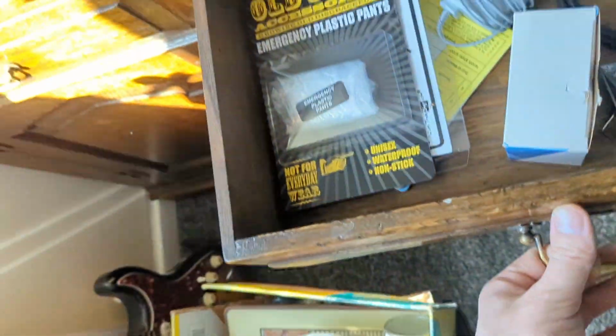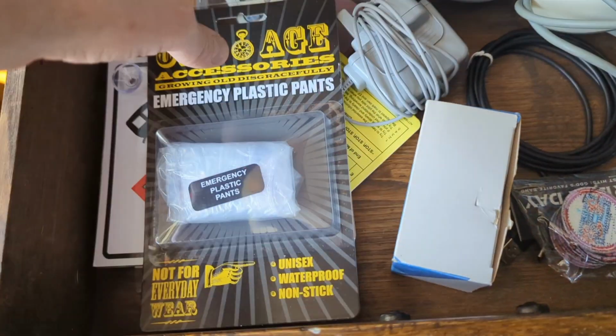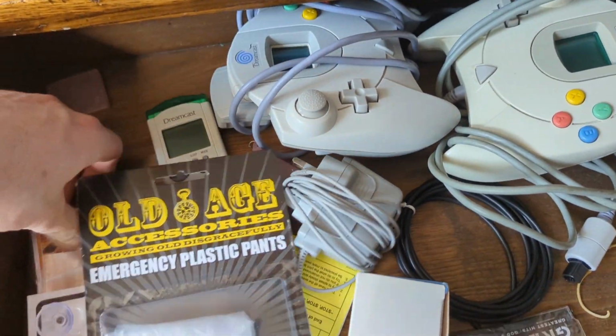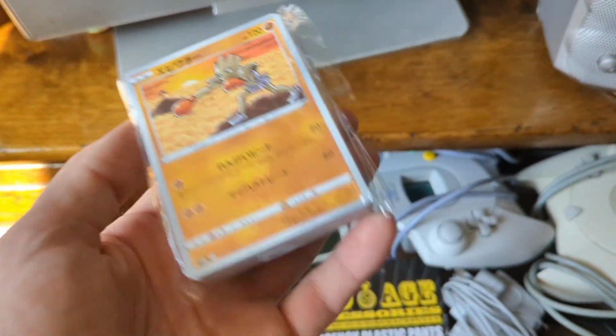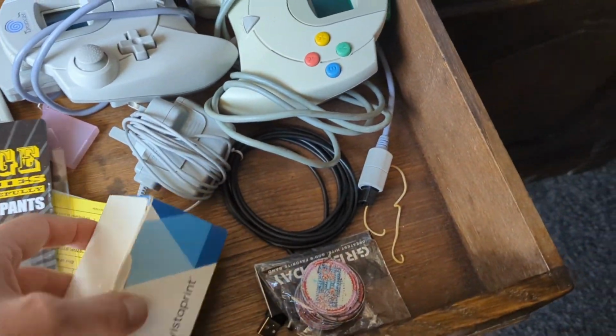This drawer, we've got two Dreamcast controllers. Some bits and pieces, some Pokemon cards that I got. They're Japanese. I got these off Matt Metropolis 1T Matman. He sent me those for my birthday.